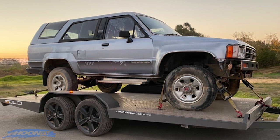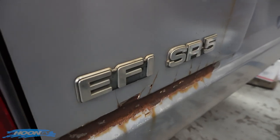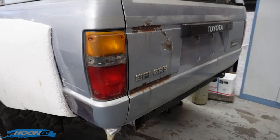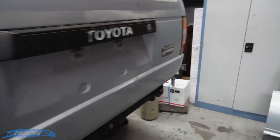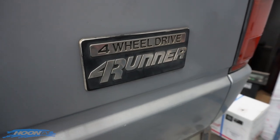I like these things because they were kind of the first of the SUV thing, and you had Blazers and all that sort of stuff, but for that JDM market and what we got here, they were pretty cool, underpowered pieces of kit. And in the mini truck days, my first vehicle was an extended cab version of one of these, so I know the platform and they're pretty straightforward.